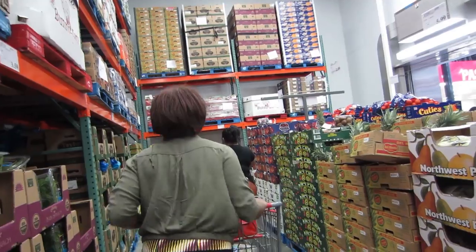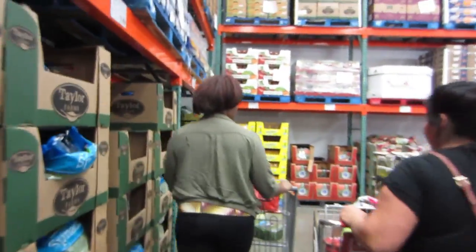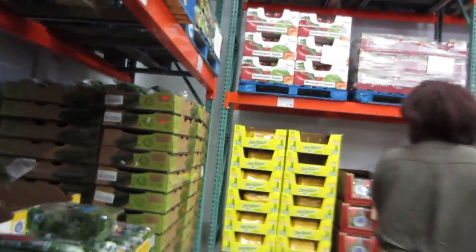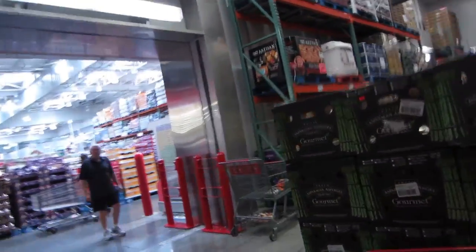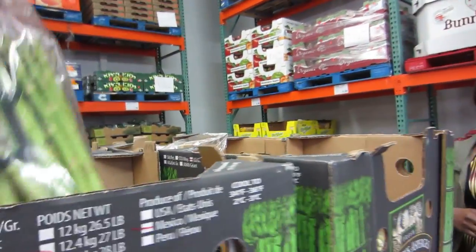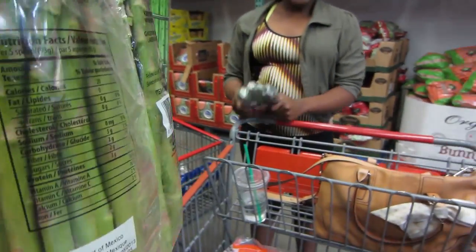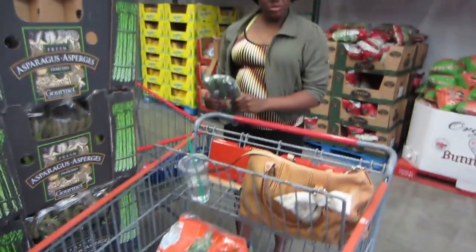So that's not in here, but I am gonna get cucumbers right here. I pick up these cucumbers because you get three of them. Oh, and I need a lot of asparagus. I get like three or four. It's only $4.99 for like 2.5 pounds, which is really good. I'm gonna get about three of them, because I have a photo shoot on Saturday. Do they stay fresh all week? I boil them, and yes, they stay fresh all week. They do? Uh-huh.